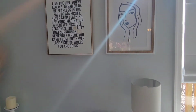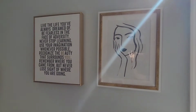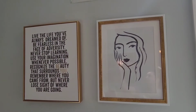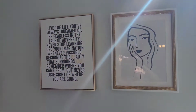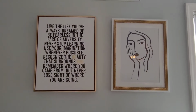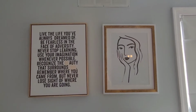Then up here I have 2 pieces of artwork that I purchased before I actually closed on my house, when I knew that it was time for me to get a house, and I knew that I was in the process of looking. These 2 pieces of artwork really spoke to me.